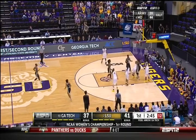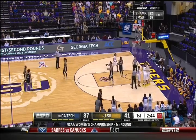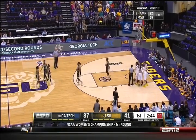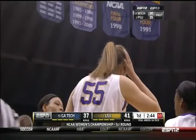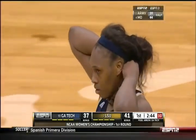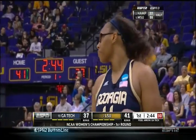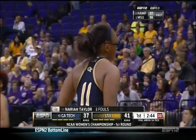Inside, Taylor short. Plaisance pestered. You know, a little bit just too aggressive by Nariah Taylor right there. I think if she hadn't maybe tried to jerk the ball down from behind, she would have got the held ball. But sometimes emotions get a little high. Third foul on Taylor.